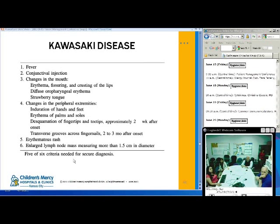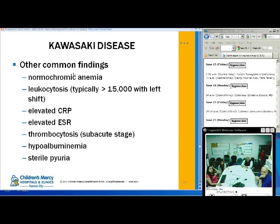Other things that will help you, and that our patient had, was a normochromic anemia. If you remember, her crit went down to about 22. Leukocytosis greater than 15,000 with left shift, which she also had. Elevated CRP and ESR. Thrombocytosis, which I think she was on her way to having. Hypoalbuminemia, which she initially had, and the sterile pyuria, you're asking about that. It's actually pretty commonly seen in Kawasaki. So those are other things that, besides the timing, pushed us towards Kawasaki's disease.